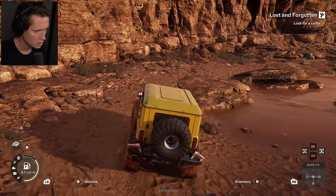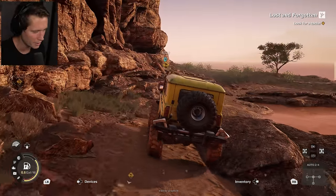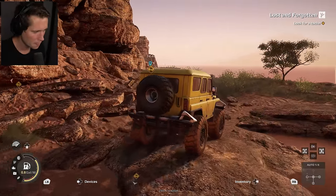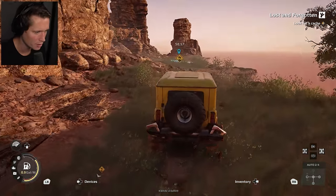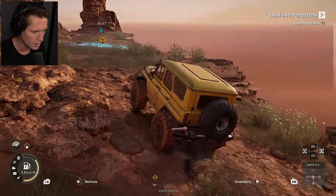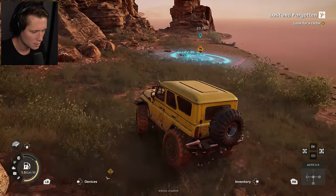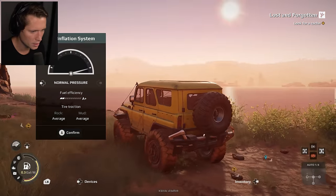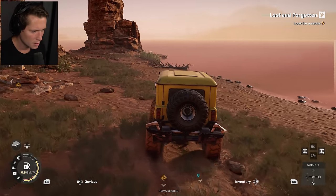I'm pretty stoked. This probably would have been the end of us with any other vehicle. I mean, we could have gone all the way around. I'm sure there's a way around in front of us, but that was legitimately insane. I was worried our bumper was going to be a bit too much in the way. We have full tire pressure. We're good. Okay. First dig site.